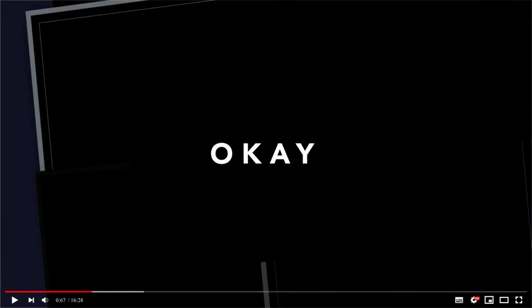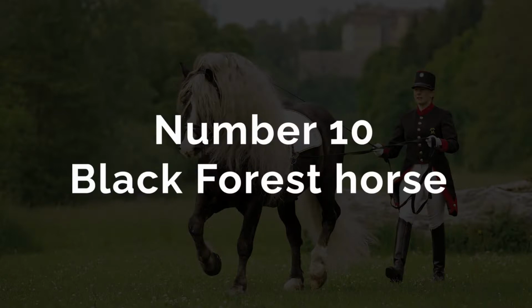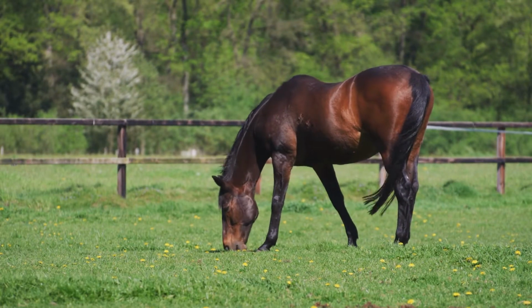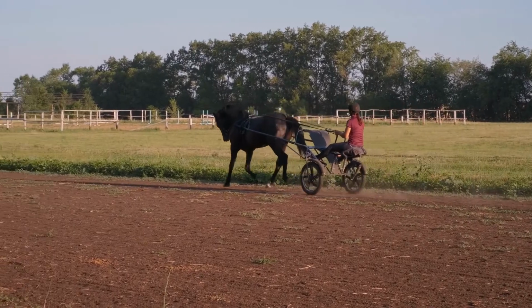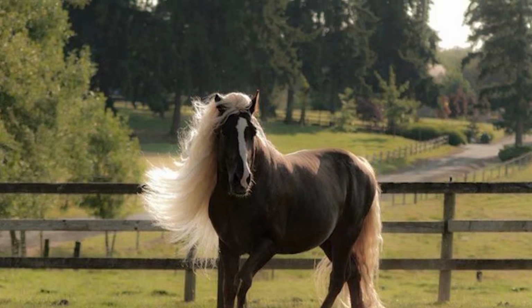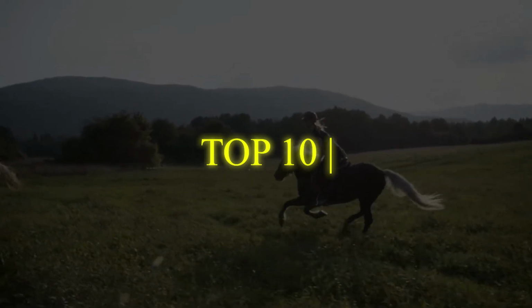Okay, so let's get started. At number 10 on our list is the Black Forest horse, originally from the Black Forest area in Germany, hence the name. They are a very versatile horse in that they can be used for recreational riding and agricultural work due to their ability to pull heavy weights. They may not look the most athletic of our lineup today, and the Black Forest horse is certainly one of the most well-built out of our top 10, but they are no slouches either.